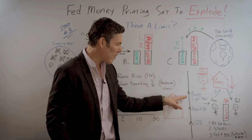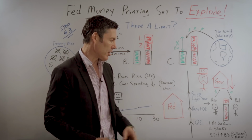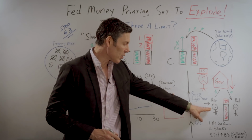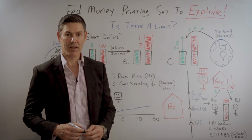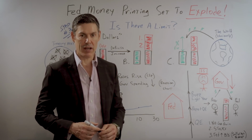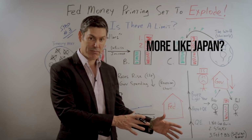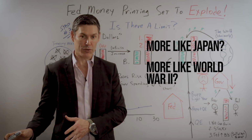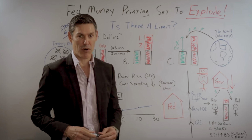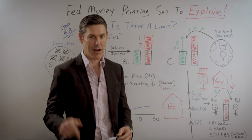1970s. And what will determine if the Fed Buzz Lightyears their balance sheet, which will most likely collapse the dollar, will be if Peter, in other words, the marketplace, sees the future Frankenstein yield curve of the United States more like Japan or more like World War II. I'll let you be the judge of which is most probable. Let me know what you think in the comments below.